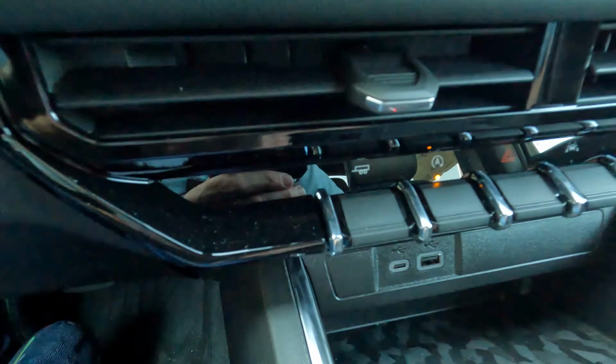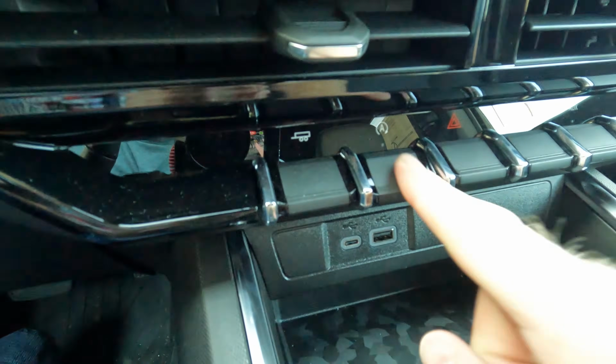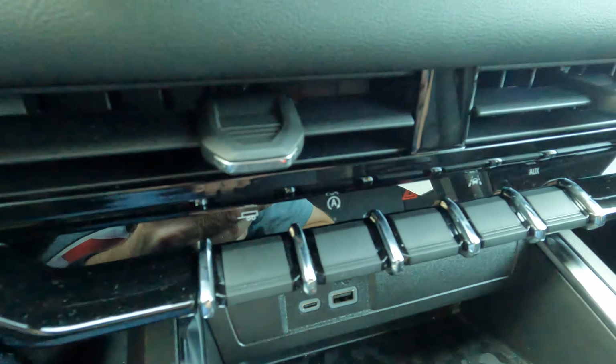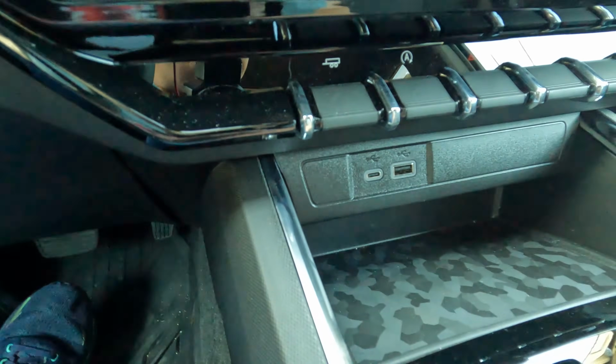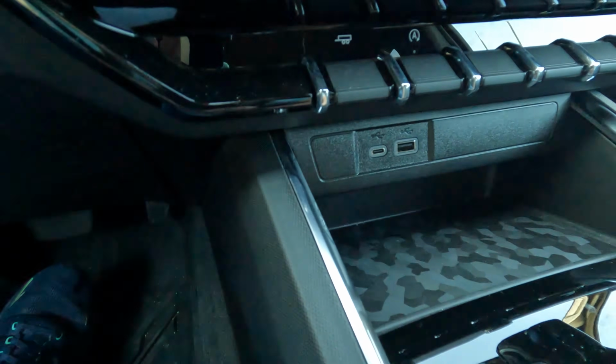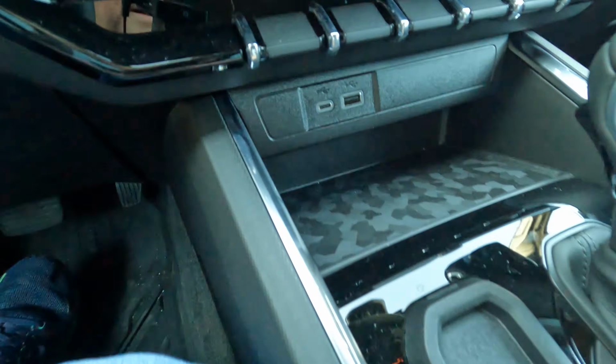And down here are some of your one-touch buttons. If you're wanting to turn the auto stop start off, or if you want to have it on, you can do that. You can see some of the other controls that we have here as well, depending on what you need to do. A couple of USB ports right here. Now, this is not a wireless charging pad. It's where it would be located if this truck had one.